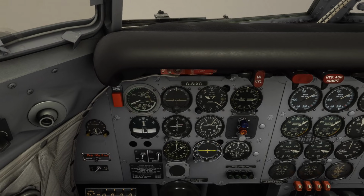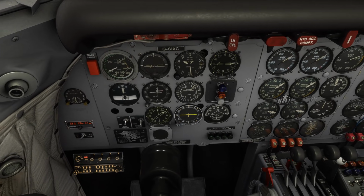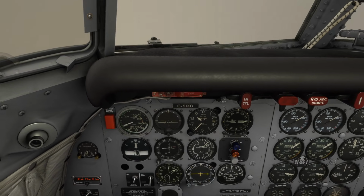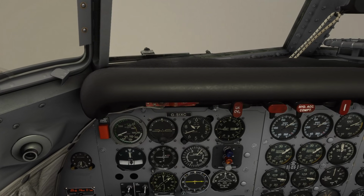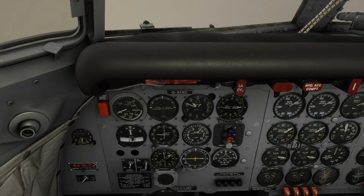And once we're overhead Honolulu, we'll be turning right onto a heading of 321. We'll do that a mile or so early just to avoid overshooting the VOR. Speed's still looking good, coming up on 9,000 feet, so another 3,000 feet to go. It'd be nice if we cleared all this weather, but it's not looking too promising at the moment.